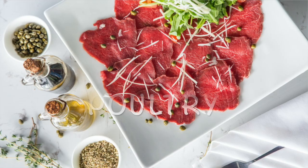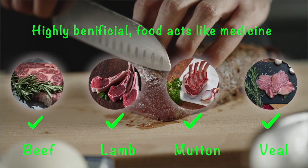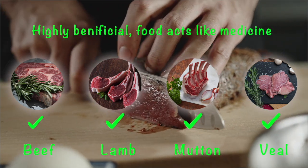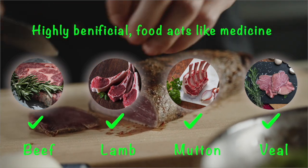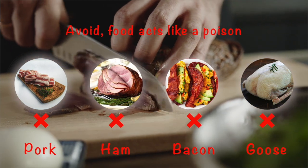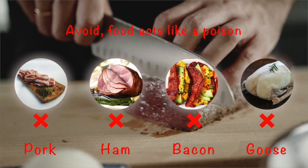Let's start. At the meat and poultry, beef, lamb, mutton, and veal are highly recommended. Those are highly beneficial, packed like good medicine. Consuming them increases the amount of stomach acid in the body, which makes it easier to digest them. However, you should avoid some items like pork, ham, bacon, and goose. This is because they include hard-to-digest animal protein.